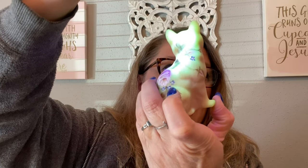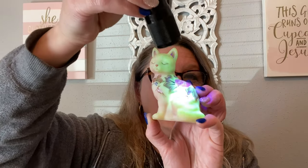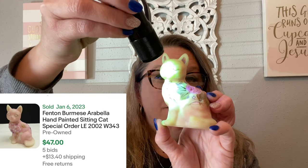But I think this is almost like a custard glass. So I'm going to pull out my black light and let's see what happens when I put the black light on it. Oh, y'all, it glows. Oh, my gosh. Holy Toledo. Look at that. Oh, my gosh. This was in the $10 bag. This was in this bag with all this other stuff. Oh, my goodness. I'm going to put the comps right here on the screen to show you what they are selling for. Oh, and it is in perfect condition. I cannot believe that this was in the bag. I can't believe that. I'm blown away.